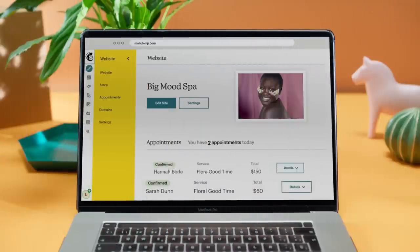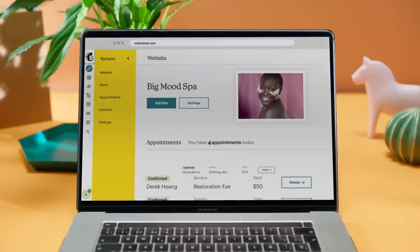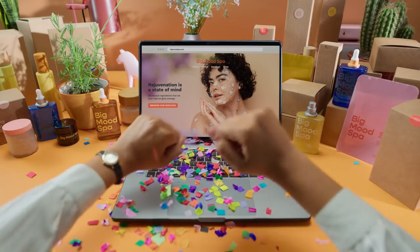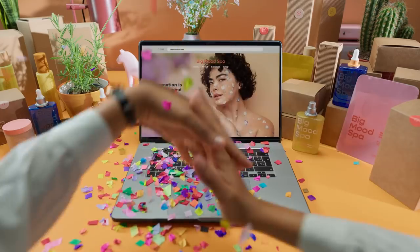This dashboard shows you everything that's on your schedule, organized and tidy. When you're ready to make it easy for people to book appointments, join the Mailchimp family.